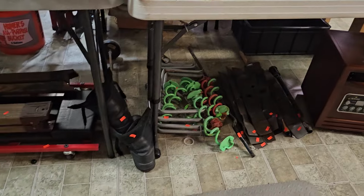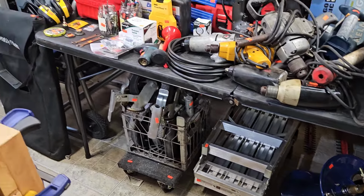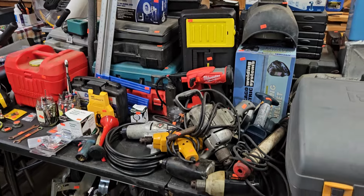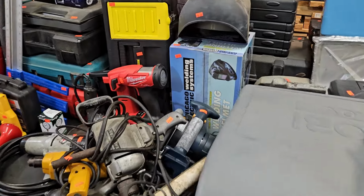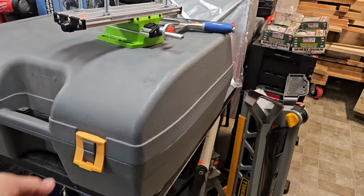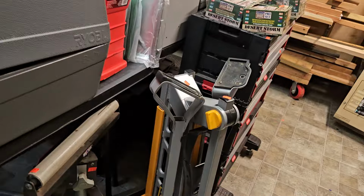Okay. Can't even begin to imagine, guys. I'm mind blown. Table saw over there. All kinds of tools. Look at that Milwaukee right there. Welding helmet. This is the old Ryobi set, I think, in there. Yep, sure is. Rockwell.